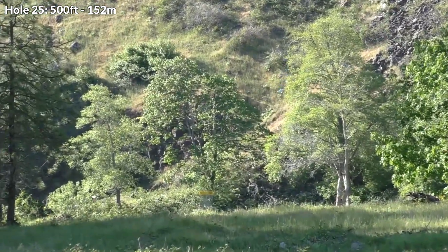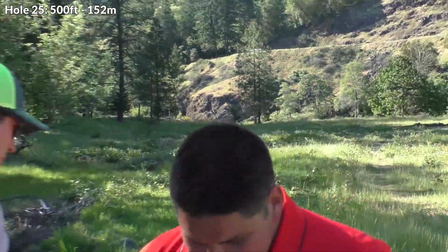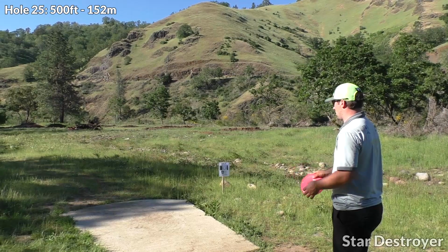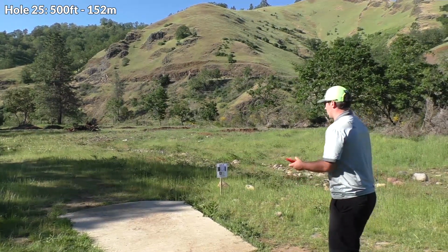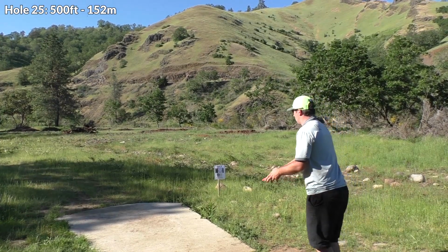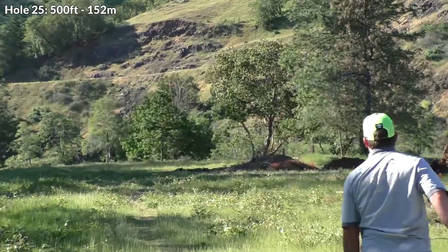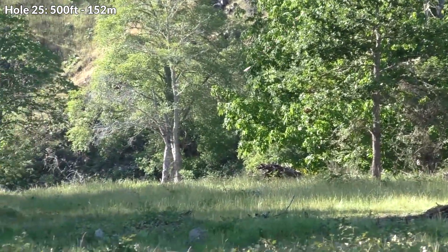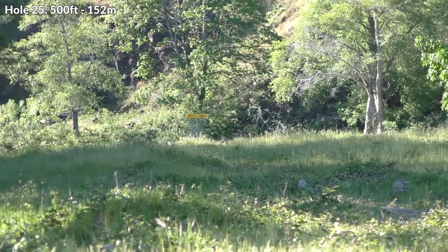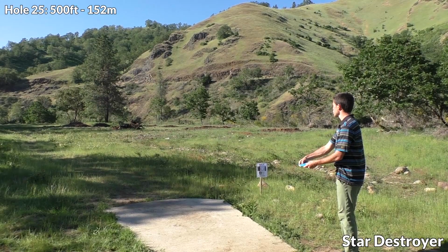If you go long, is the river coming into play too? Or nobody's going that long? I guess technically yes, but probably not till like 650 would you be in the water on a straight deep line. Okay, gotcha. Scott? There's actually a long pin here, a par 4. Oh, really? Yeah, it goes off at a 45 to the left, probably another 180 feet. Man, this course is so cool.